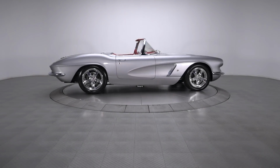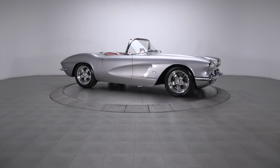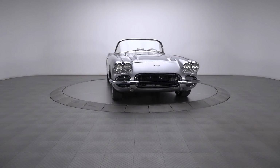Thanks to the Corvette's virtually unmatched popularity, the market is full of great C1s. But this award-winning Roadster manages a near-perfect balance of road-going prowess and show-stopping aesthetics.